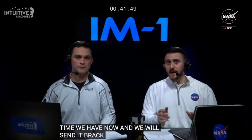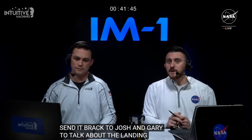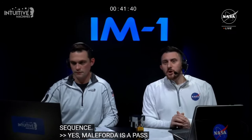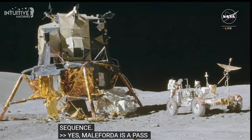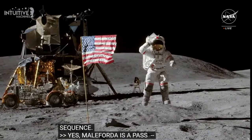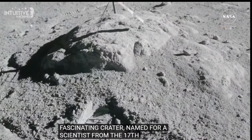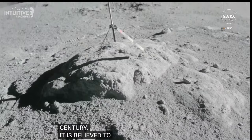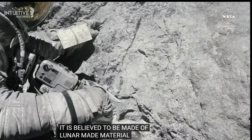Thanks, Leah. Yeah, Malapert A is a fascinating satellite crater to Malapert, a crater only 300 kilometers from the moon's south pole. The site is named after Charles Malapert, a 17th century Belgian astronomer. The area around the landing site is believed to be made of lunar highland material, similar to Apollo 16's landing site. Apollo 16 was the first Apollo mission to visit the lunar highlands in an area called Descartes.